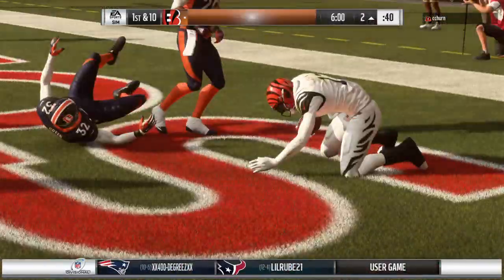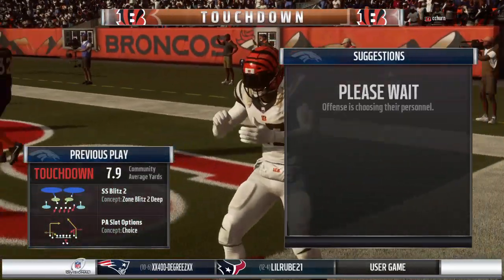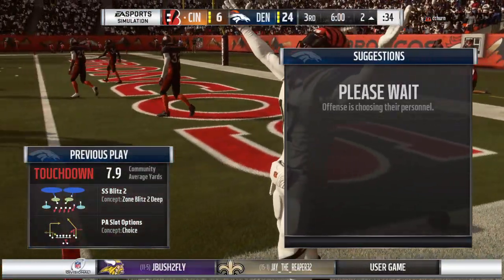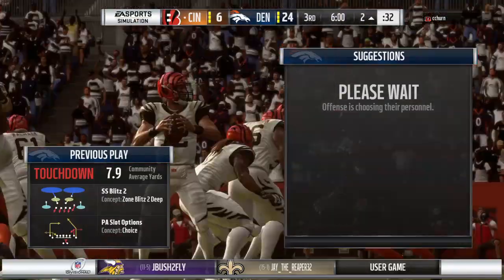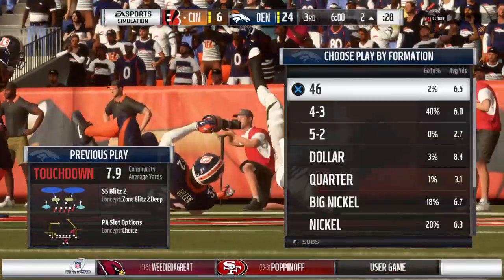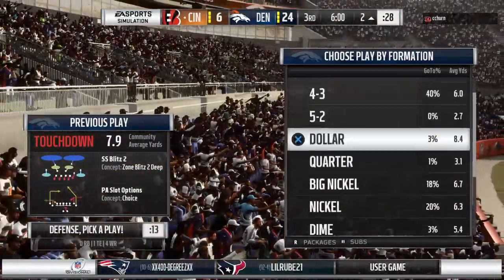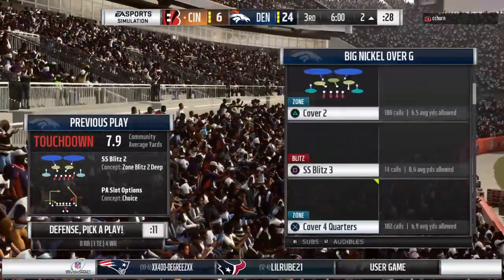And that is caught. He's got it for a Bengal touchdown. DJ Chark, a 14-yard touchdown. And the Bengals are able to draw a bit closer. So, my man, another touchdown. They're looking like the #1 seed that they earned throughout the year. Looking pretty dominant right now.